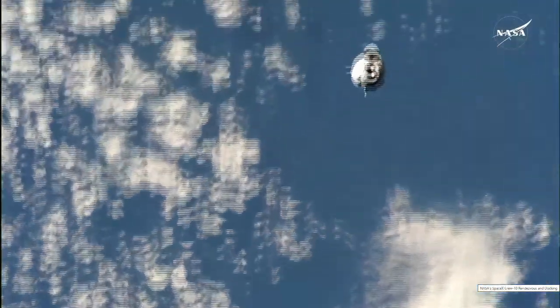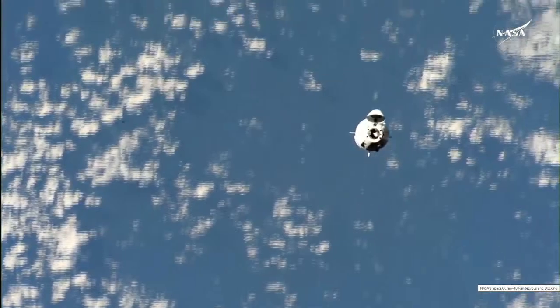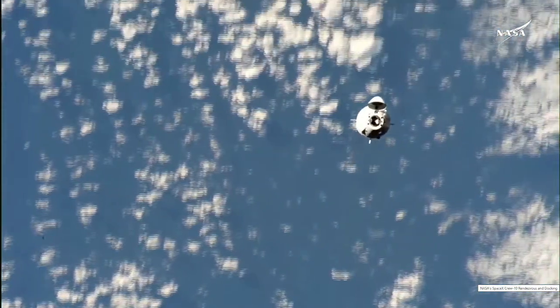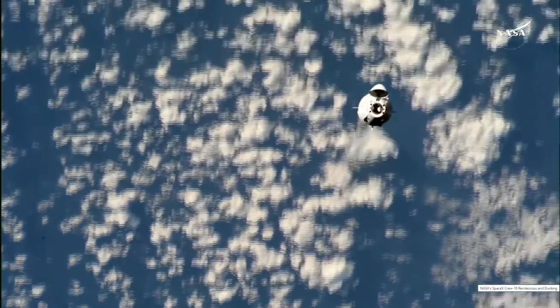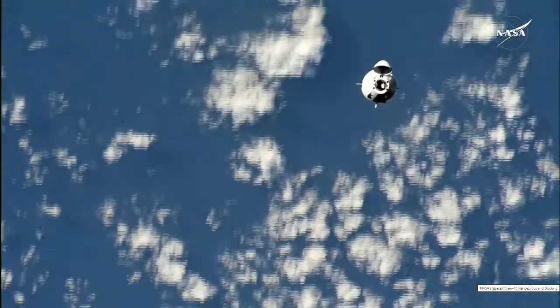That's the point where all aborts would have to be manual, but as we actually heard a few minutes ago, right after that approach initiation burn, the crew does have manual options available to them, but right now just monitoring Dragon as it cruises in autonomously for that docking a little bit later tonight.